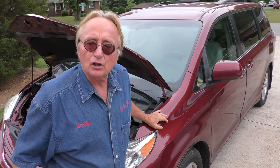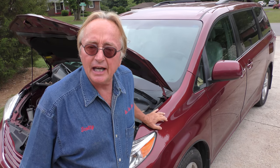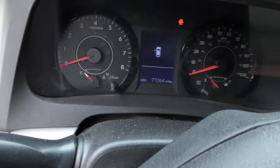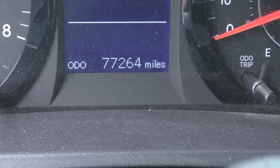Now, this particular vehicle is a 2015 Toyota Sienna. I advise changing it every 60,000 miles or so. And as you can see, he's got 77,000 miles on it. And he's never changed it, but it is a Toyota. That's okay. It's not going to hurt anything.